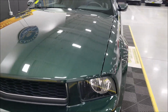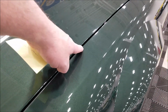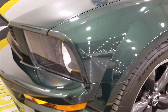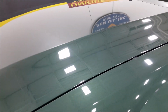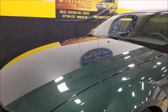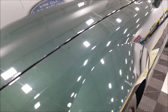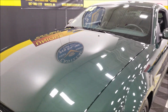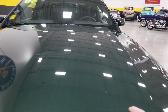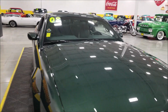A few nicely done modifications to this car. One of them is it does have the 3M style protection on the front where you have the clear wrap. And you can barely see where the line is if I can get it to show up. There you go, right there. A few little tiny touch-ups where it may have got just a little bit of rock chips, but you can tell the previous owners have taken care of this car well. One little spot up here, but overall, paint shows very nicely.